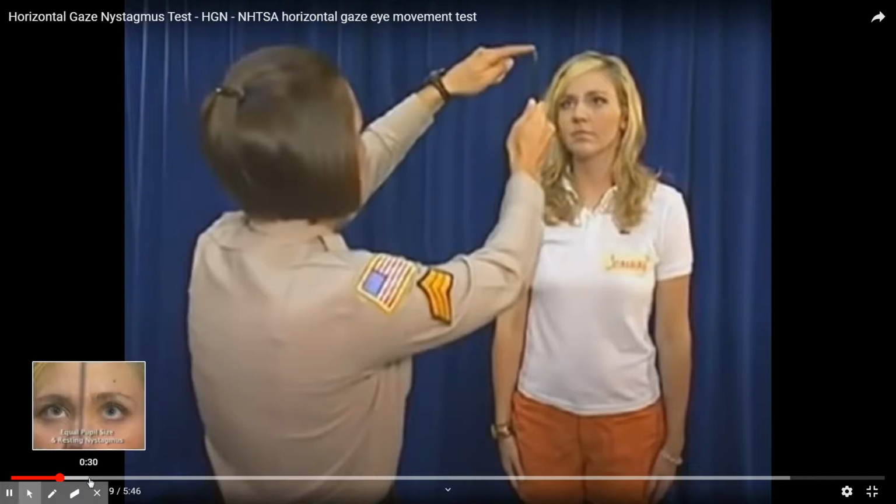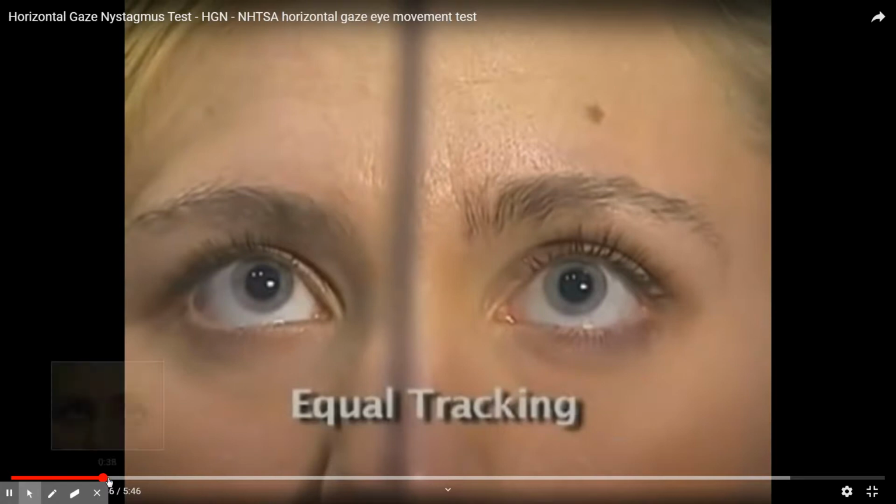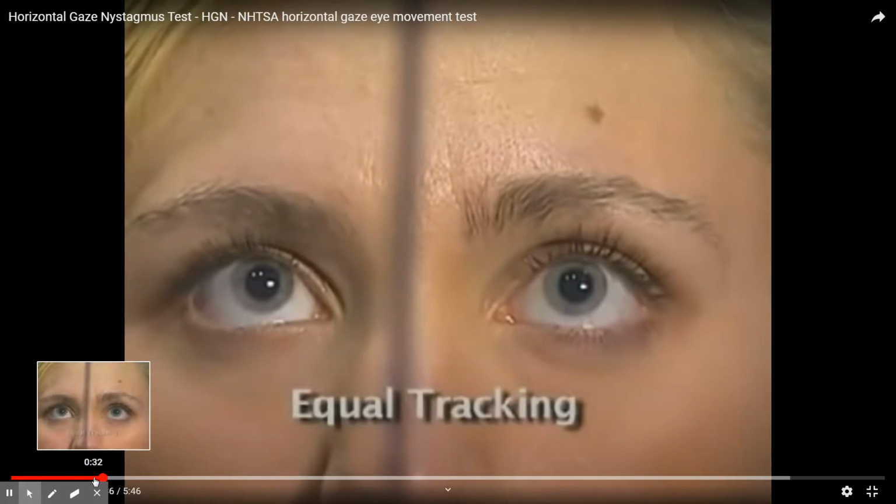Okay, so we're going to move ahead and talk about the first thing you're going to look for. It's called equal pupil size and resting nystagmus. Basically all you're doing is looking to see if both pupils are the same size, because there are some substances that will actually affect that part of your brain, and therefore cause one pupil to be different than the other. But needless to say, this is really simple. Just hold the pen still, not really high, but slightly above their eye level, and just simply hold it there for about 5 seconds, and that's all you have to do.